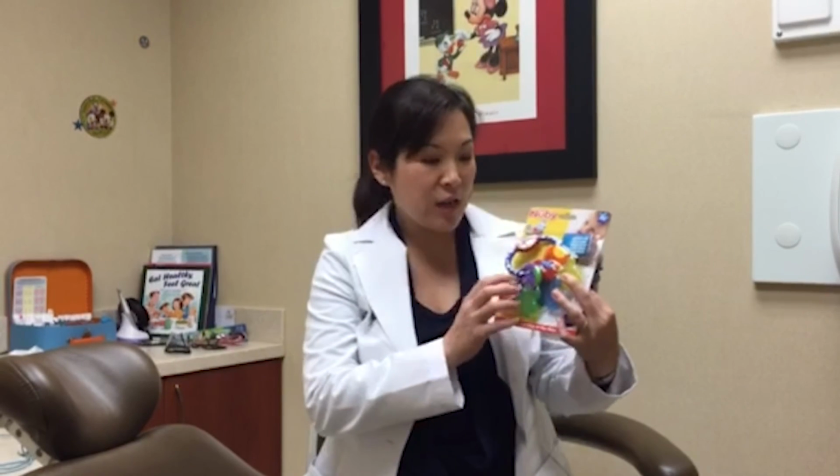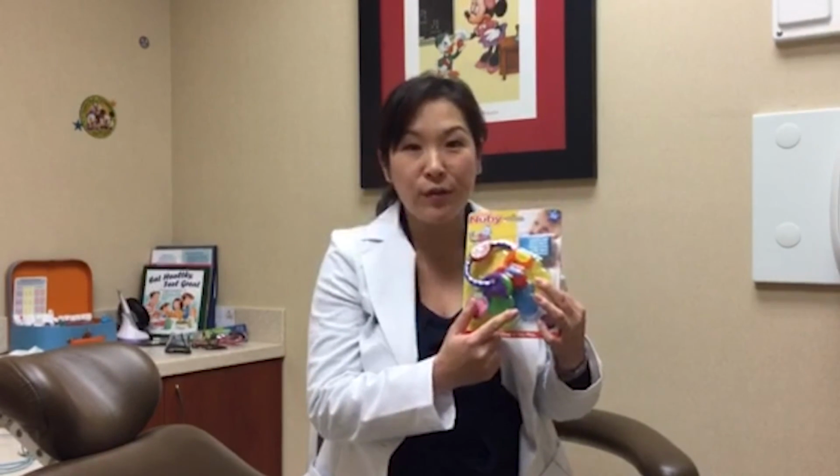The Icy Bite teether is wonderful because you can put it in the refrigerator, keeps it cool, and it helps with the teething and the soreness of the gums. And he loves teething on the round part as well.